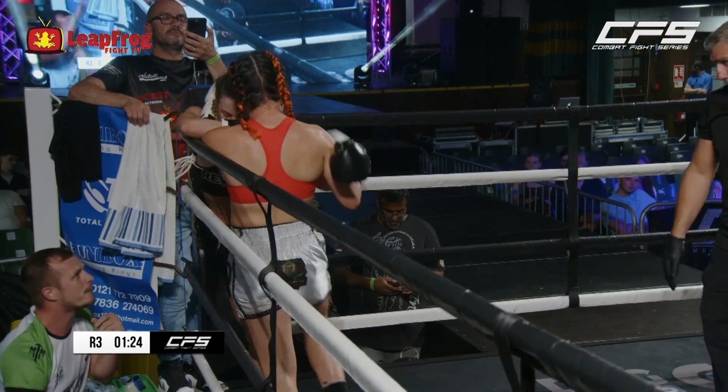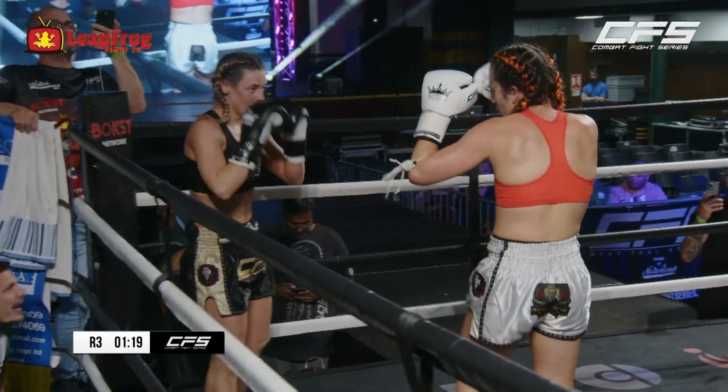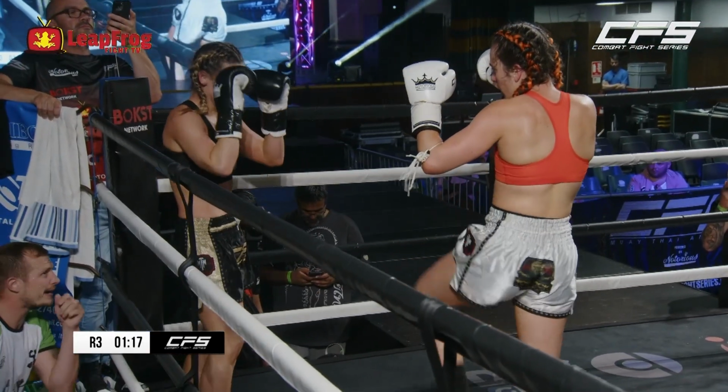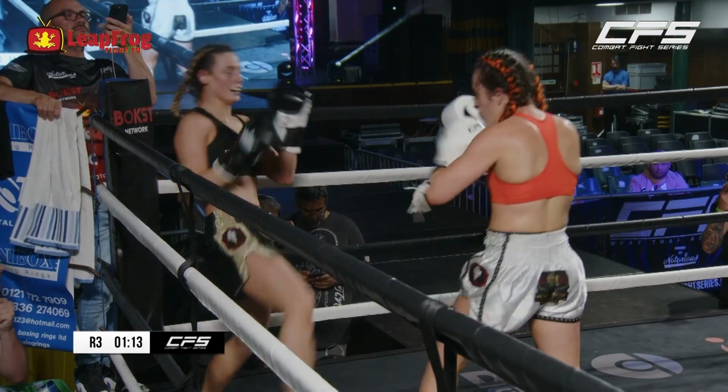Proper clinch work. Good to see these girls executing it well. Tim Isley, referee, will not break it well. It's as productive as this as well, will he? If they're idle and not throwing anything, he'll break it. But both girls are throwing their knees. They're working. Yeah, the hands are moving.